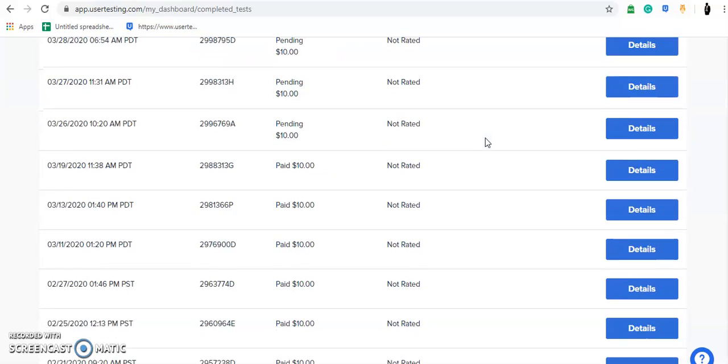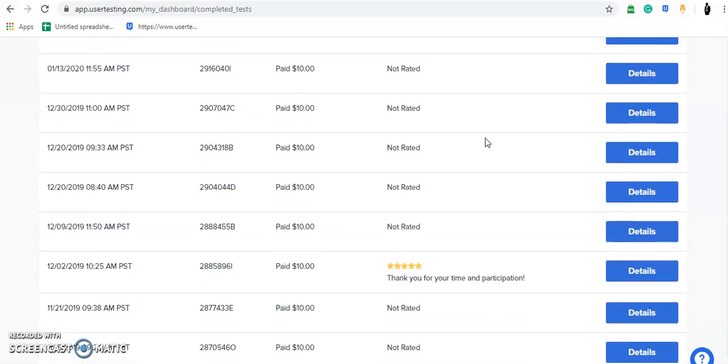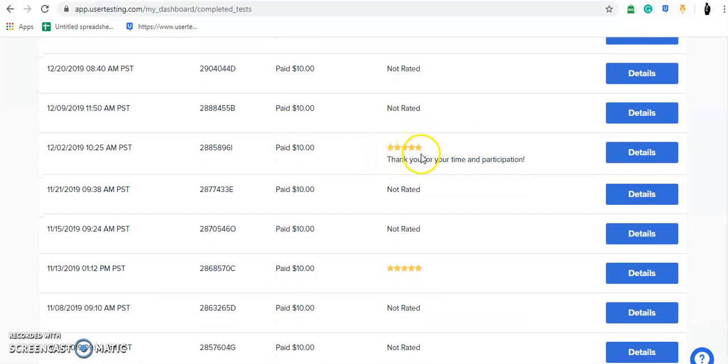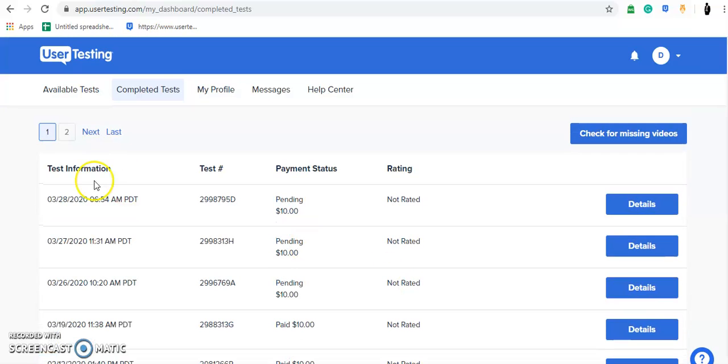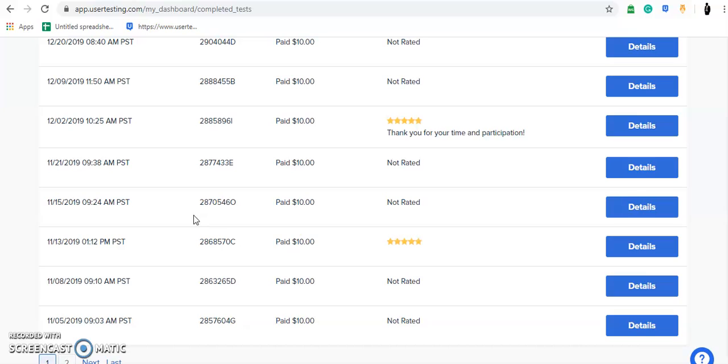As you see, if I scroll down here on my tests, sometimes I have been rated. This company actually advises you to aim for a 5-star tester. I was rated here 2 times, and a couple more times on the other page, number 2 here, as 5 stars. And they said, thank you for your time and participation. According to them, if you're a 5-star tester, you'll get more test invitations because you are considered a more reliable tester. So it's very simple to aim for the 5 stars.